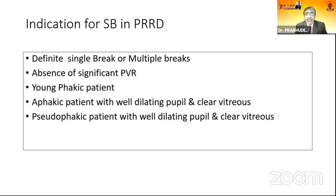Aphakic patients with a well-dilating pupil and clear vitreous, where you can see all the breaks well, I think are also a good case to be operated with scleral buckle. And pseudophakic patients, again, where the pupil is well dilating, the vitreous is clear, and you can see the breaks, I think that's a good choice to consider scleral buckle.